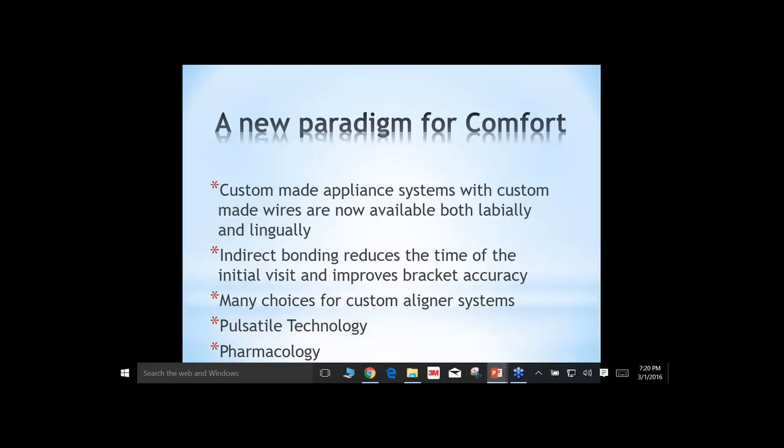This whole comfort thing really is fascinating to me, and I think it's by far one of the hottest markets in the orthodontic world, simply because it is affordable, and people are willing to pay to go faster and be more comfortable.